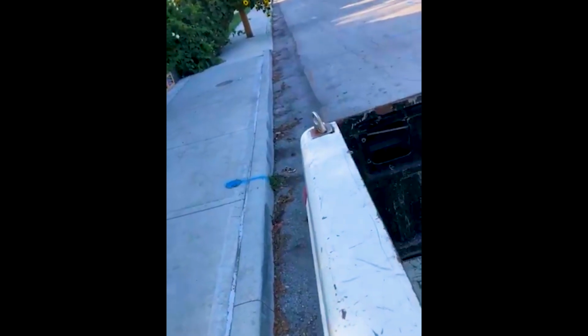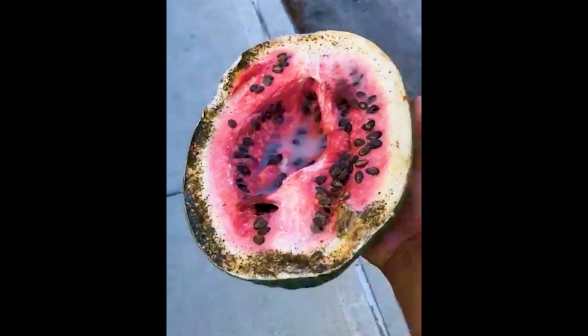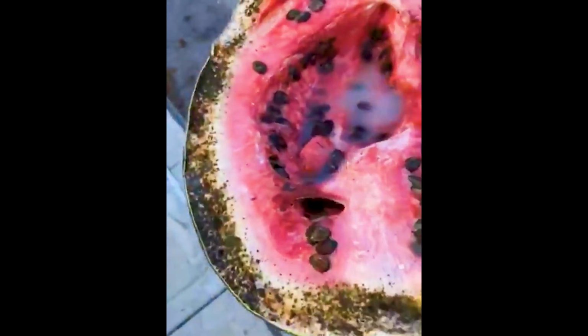This is a black diamond right here. Talk about saving the seeds. This is underripe, but the seeds are ready. So we will save the seeds from that one too. What we want to do is build a superior genetic plant, genetic variety. Every year, we want to save the best.